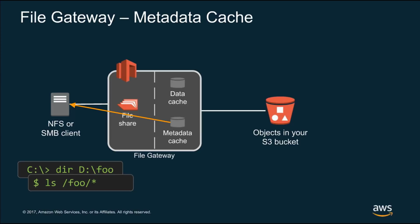So again, when the client asks for this, the gateway is going to respond with whatever it has in the cache. If the gateway doesn't have information in the cache, we're going to do a list bucket, which gives us a listing of the keys in your S3 bucket for just that prefix that you asked for, just that directory. We're going to put that in the cache and then serve it up to your client. Subsequently, the gateway has that data in its cache. And again, this is a fully managed cache, so we're going to manage rotation of data into or out of it as your file-based application roams around the file system.